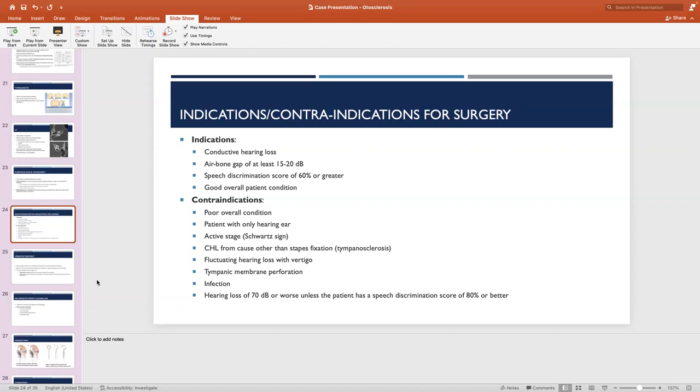Erasmus? I think one would be for asymmetry. Yeah. The other is, like you said, if you've got a purely conductive loss, you always expect them to achieve 100%. If you've got a mixed loss, exactly. If you've got a poor discrimination score, then there's probably a high chance of cochlear otosclerosis. Less likely your surgery is going to be successful, or you might need to supplement it. So that's why speech discrimination matters.